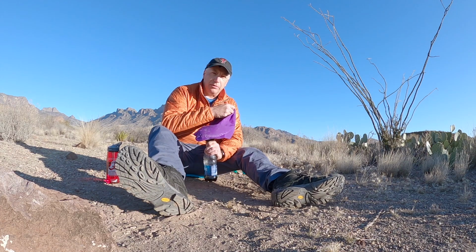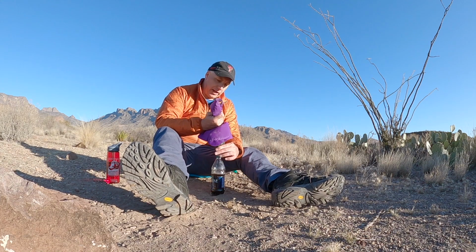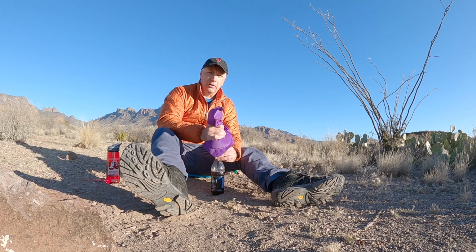About 11 miles to our campsite tonight, and a lot of it uphill. If I get to my designated campsite early enough, I may just come on down and see how far I get down the Blue Creek Trail, or maybe even make it all the way down. I don't know that I can go that far today.